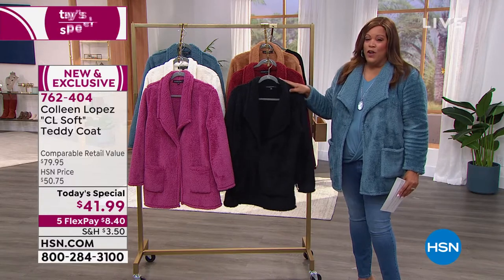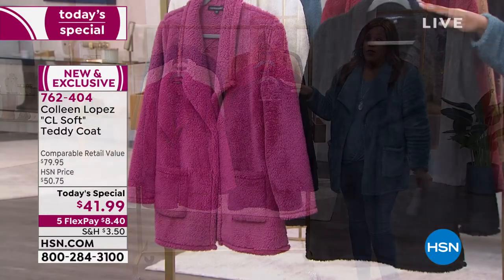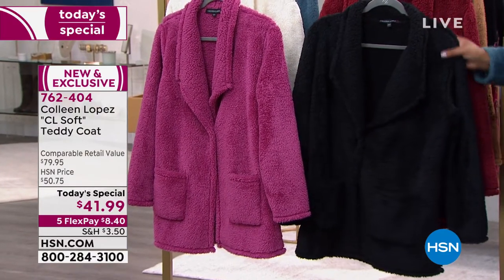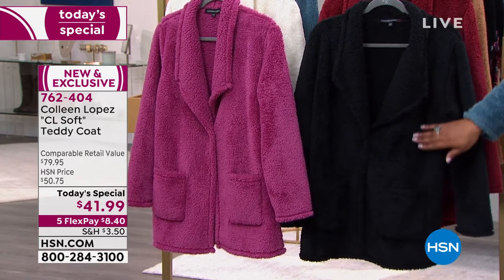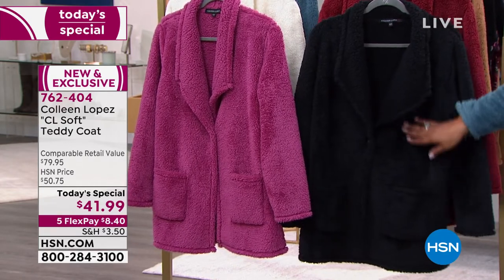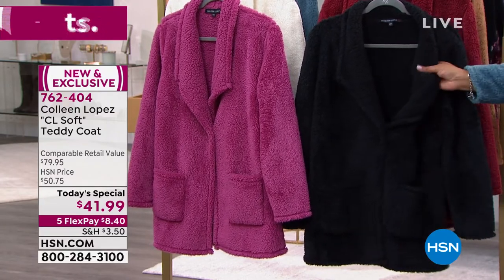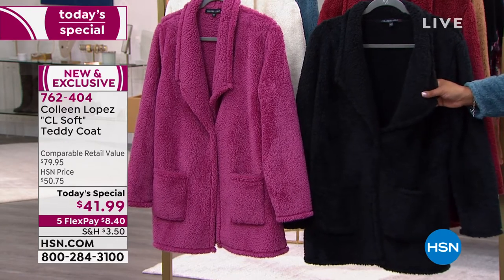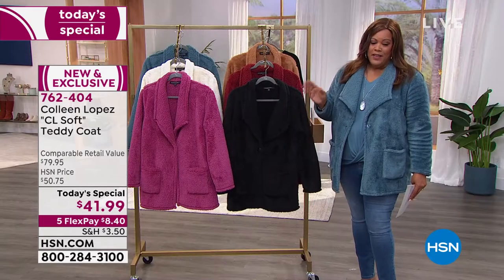First of all, if you search online, these are usually $200 coats, $300 coats, $400 coats. It depends on where you look, right? We have this beautiful soft teddy coat, all teddy knit. It's a beautiful type of fleece on the outside, all Sherpa on the collar and Sherpa on the inside for $42. It's $41.99. Now, the lowest retail value that we could find out there is $80.